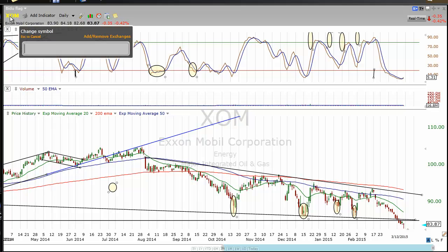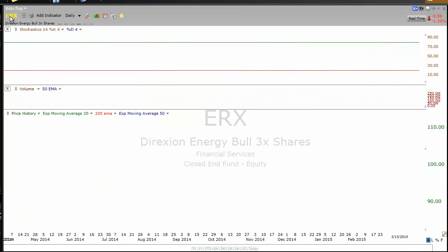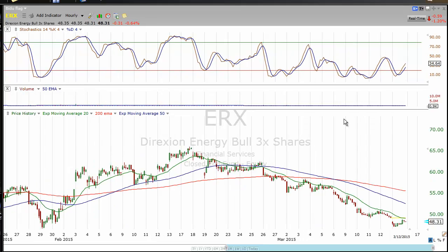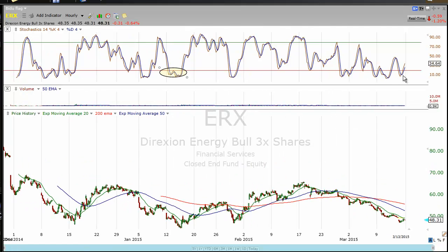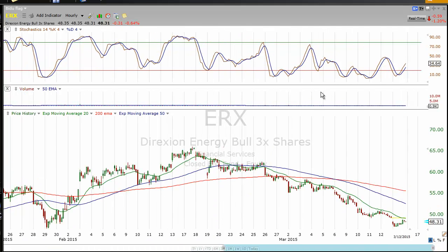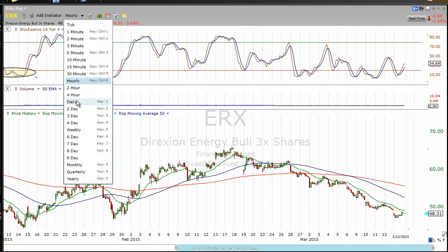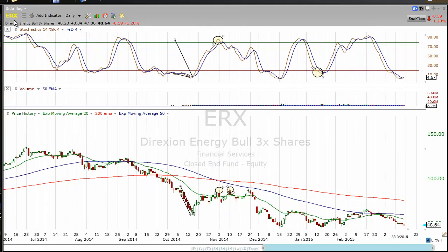Then I was looking at, let's see here, what's this one? ERX, which was Energy Bull. Let's see here, 60-minute chart. It started to look like something to me. If I could zoom out here, you could actually see there's a slight divergence there. Not as much as I anticipated earlier. So that's not exactly a good one there. I'm going to pass on that for now.